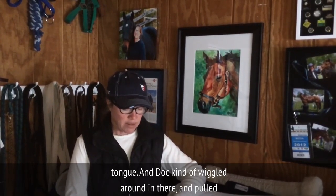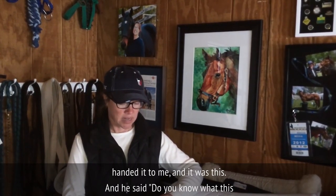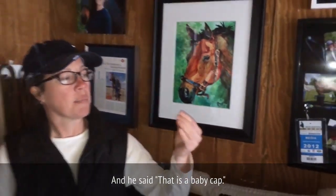And Doc wiggled around in there and pulled something out and looked at it and rinsed it off in a bucket and handed it to me. And it was this. And he said, "Do you know what this is?" And of course I didn't. And he said, "That is a baby cap."